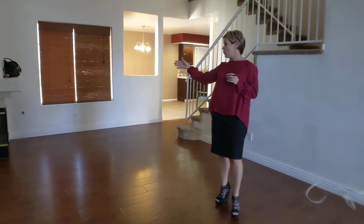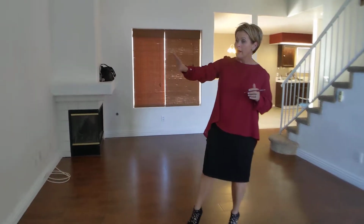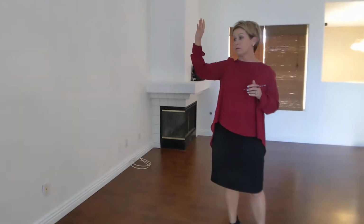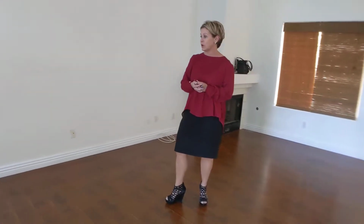We have this neat corner fireplace, which I think is pretty unique, but we have this awesome wall that will fit a flat screen TV perfectly with the sofa set up or chair set up, however anybody wants to go.